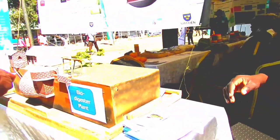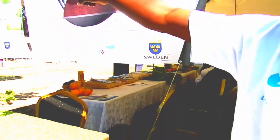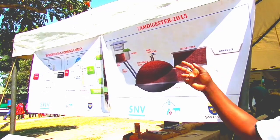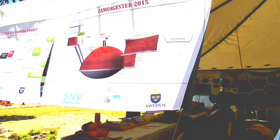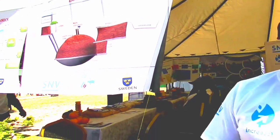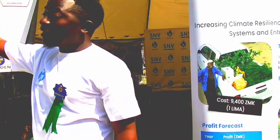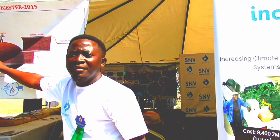So how does this one work? This part here is the inlet. You feed from there. This is where you do your feeding. Some people can even connect it to a toilet directly, but because of ethical issues, especially here in Zambia, you would avoid that. I'm not coming to buy your vegetables, because I know it's human waste. But it's very workable. There are no pathogens involved. It's treated here. You are right.